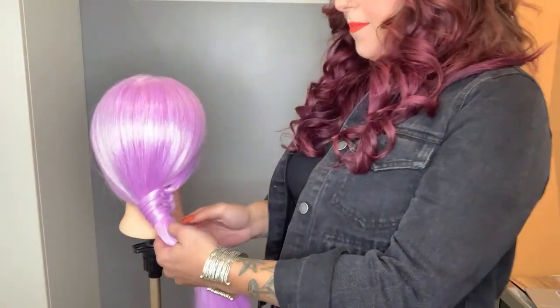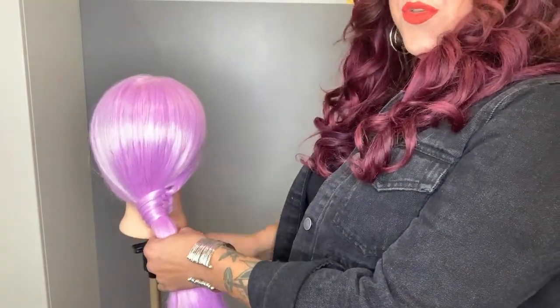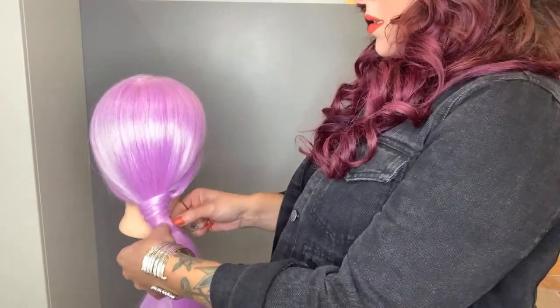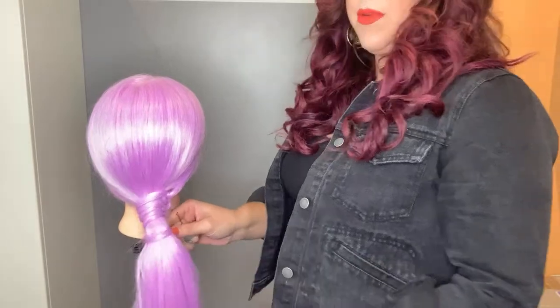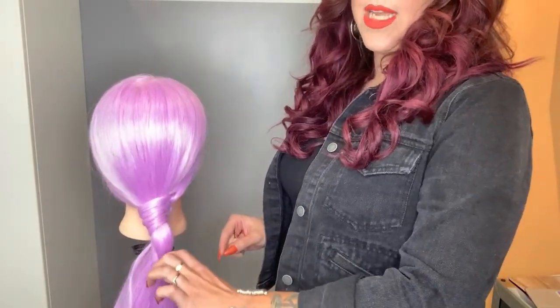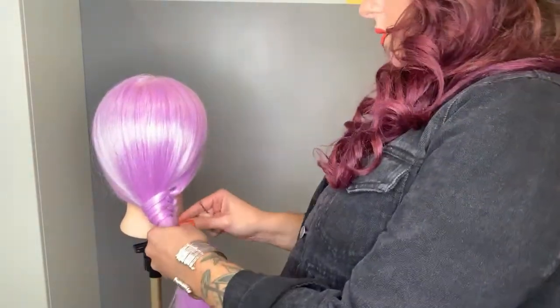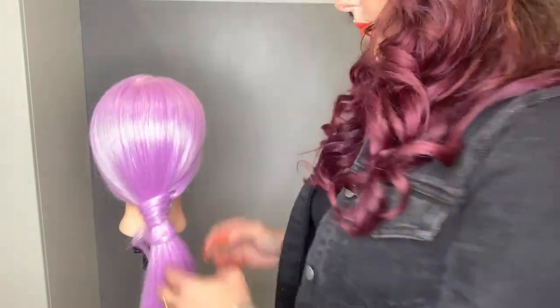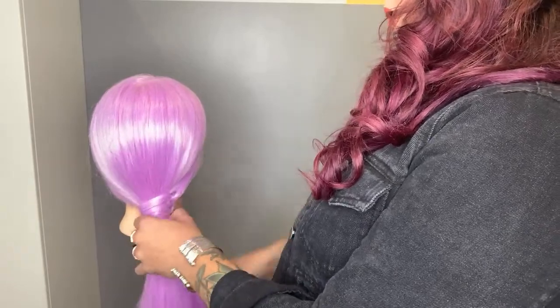Awesome. Okay, so let's move on to our next look as I take her down. See, it really is strong. I'm having trouble even taking it out. So that bobby pin really does hold. Perfect.